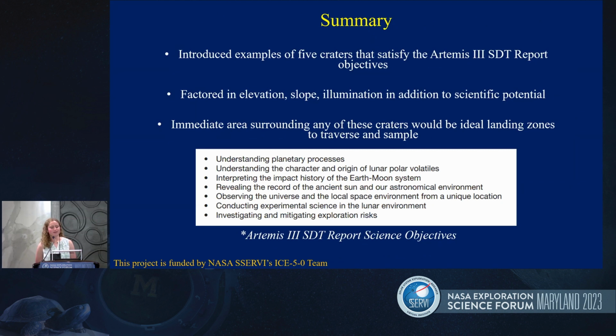So just to sum it up, we introduced examples of 5 impact craters that satisfy the Artemis III SDT report. And really, despite which Artemis candidate region is chosen as the final site, the next step would be to find a landing zone that would factor in slope, illumination, and elevation conditions that would support our astronauts, but also harbor scientific potential that would answer important geological, chemical, and astrophysical questions that are highlighted by the science objectives in the Artemis III SDT report.